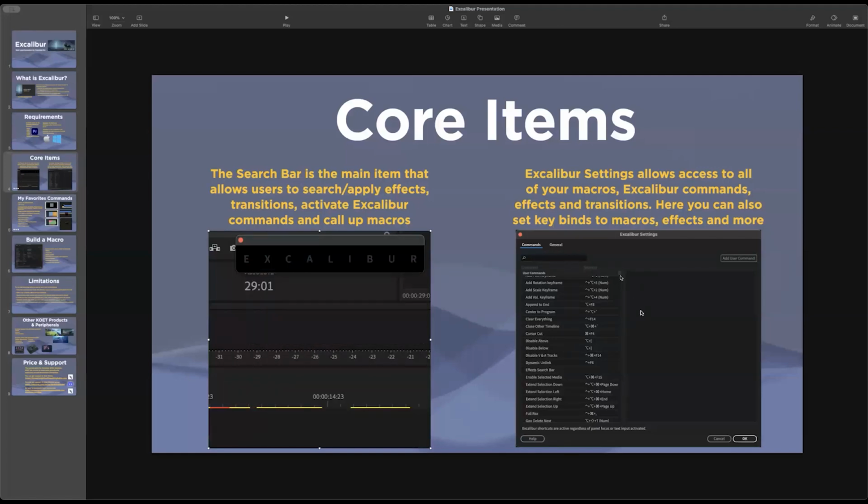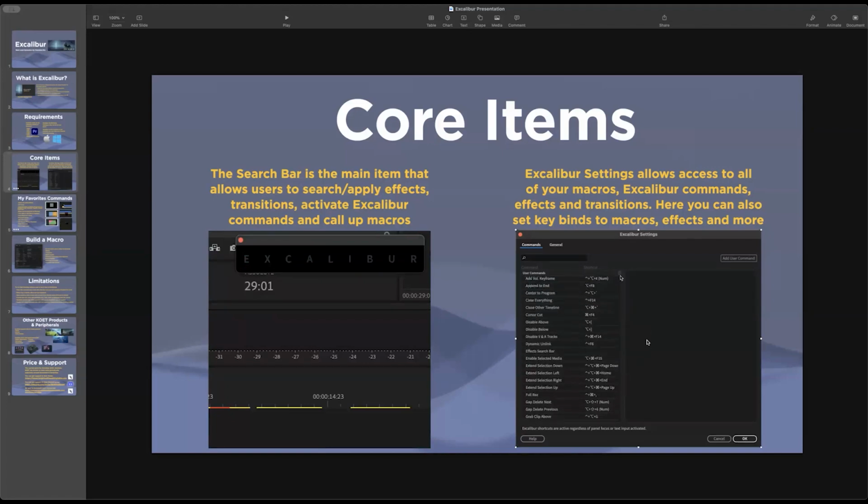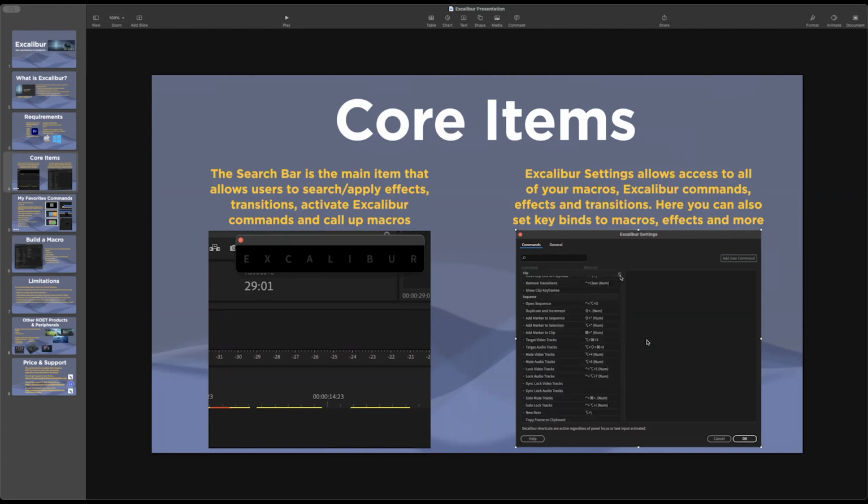And if you want to build macros or look at the expanded Excalibur commands, that would be in Excalibur settings. What you're seeing right now is a long list of user commands I've created over the last 3 years. I can change scale, do pace, nest clips, move them, remove transitions, a whole lot of stuff. It really expands what you can do in Premiere that you can't do natively.